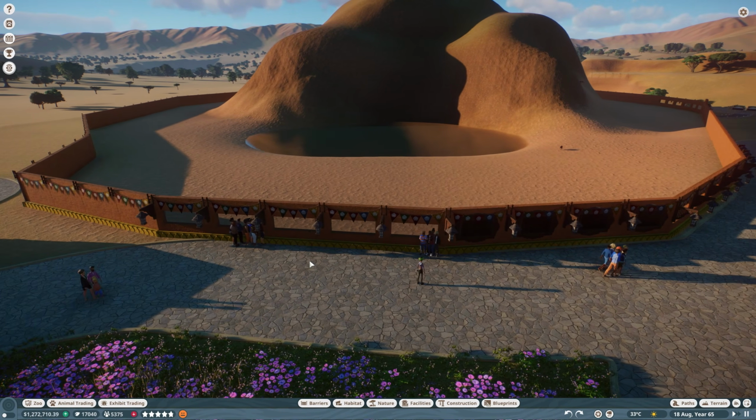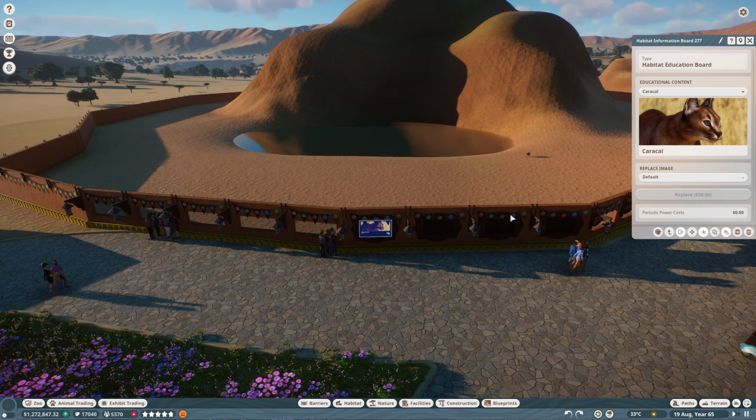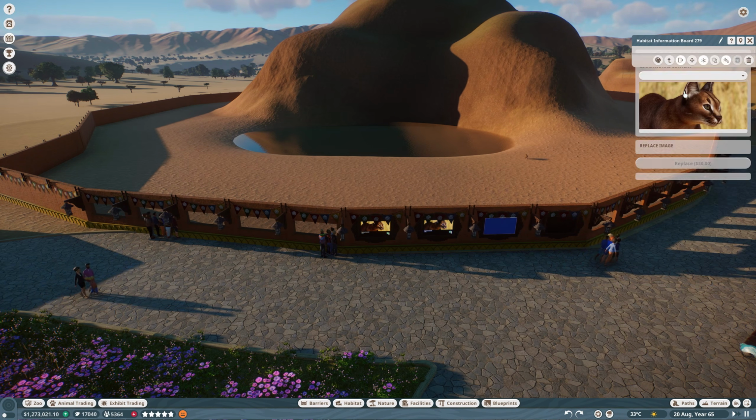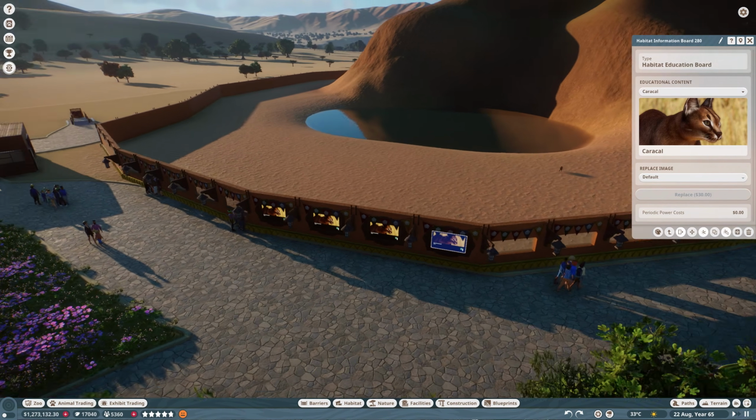We can also start teaching our guests about them. So let's make sure we don't miss out on loads of money. Let's teach our guests and put some donation bins in before we put in the enrichment, actually. Let's do all that so we can fund this habitat.